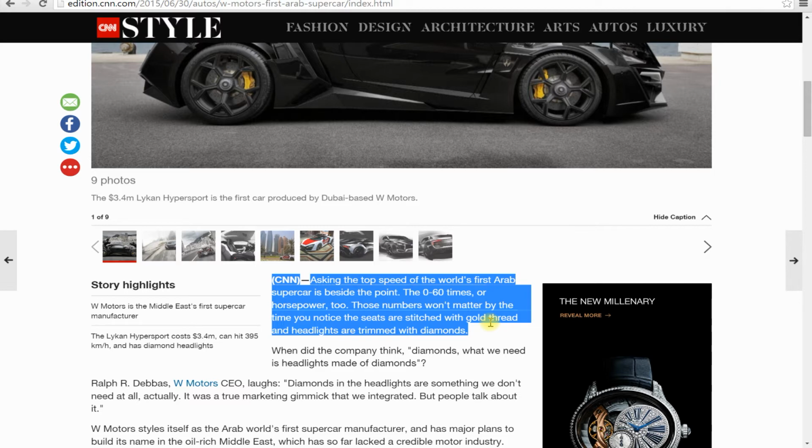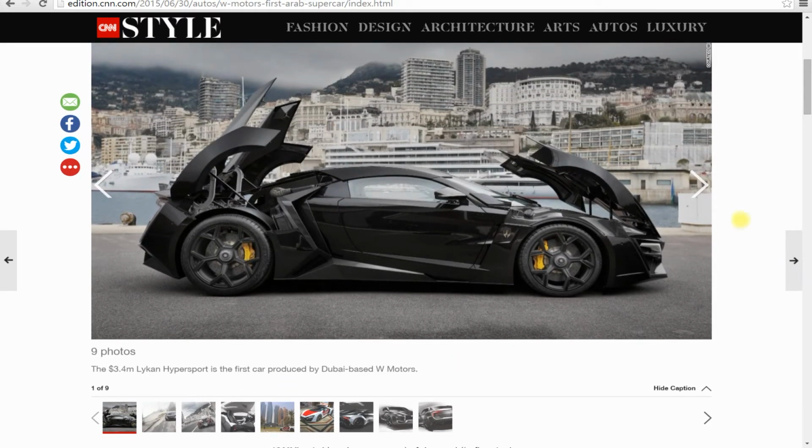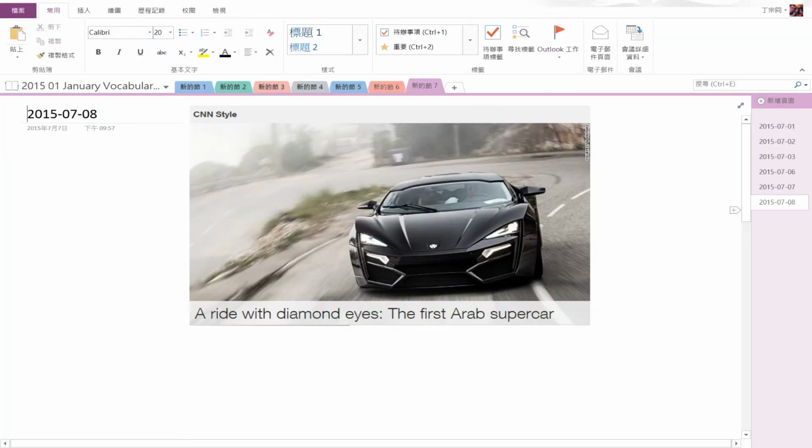diamonds. 好的，这意思就是说，不要感觉很讶异，阿拉伯做的这个超级跑车，椅子可以用金线来缝，甚至头灯直接就用 diamond 来镶。那当然，我们来念我们的题目：Arrive with diamond eyes, the first Arab supercar.